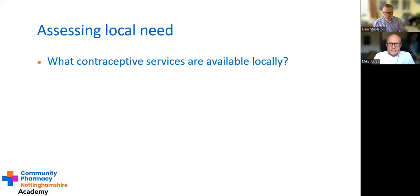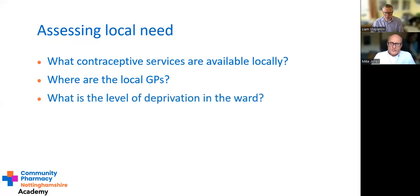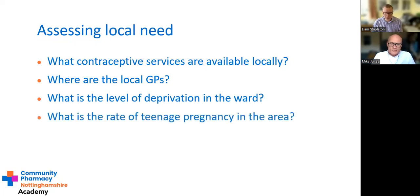So how can we assess the local need? Well, firstly, what contraceptive services are already available locally? What are the GPs doing locally and how engaged are they in sexual health services? It's worth considering as well what the level of deprivation is within your ward, because one of the principal goals of the NHS is to reduce health inequalities. And lastly, what's the rate of teenage pregnancies in your ward? Another important consideration. All this information is important to think about because you will need to help yourself prioritize this service along with other services that you're currently offering.